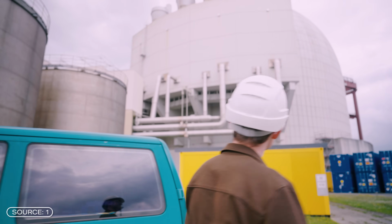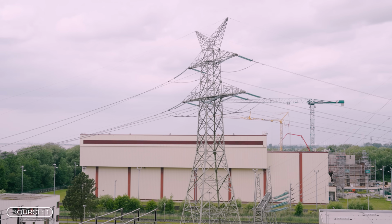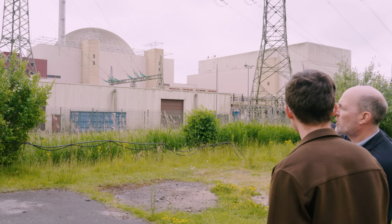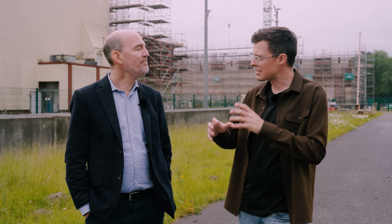Okay, let's get to the Transmutex process. There's an interim storage facility up ahead. That means radioactive waste is stored there in castor containers. And first of all, I have to say, I'm a little surprised at how close we were able to go to it and how low the fence is.